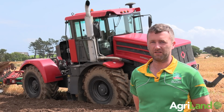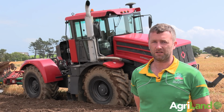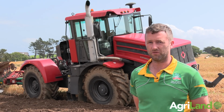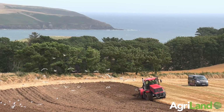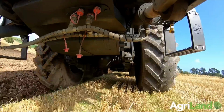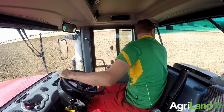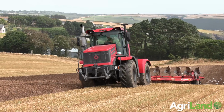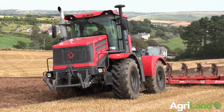My name is Liam O'Driscoll. I'm here today at the Courcey Harvest Day in Sandy Cove, County Cork, with my Kirovets K-424 and Cavernland plough, which we're showing to everyone here today. This is the first real test of our Kirovets tractor. We have a nice slope there for the tractor to climb, and you really feel the power. The power is definitely there, the 240 horsepower.